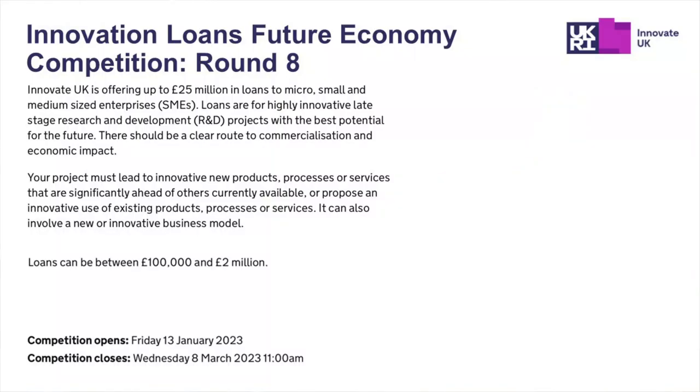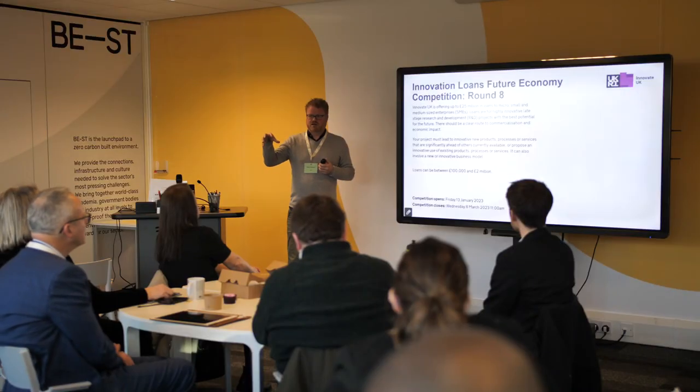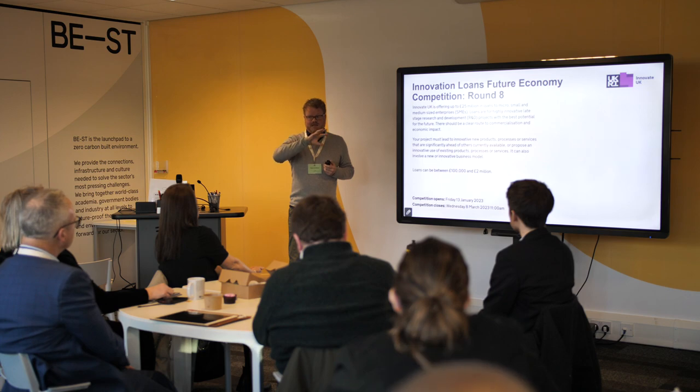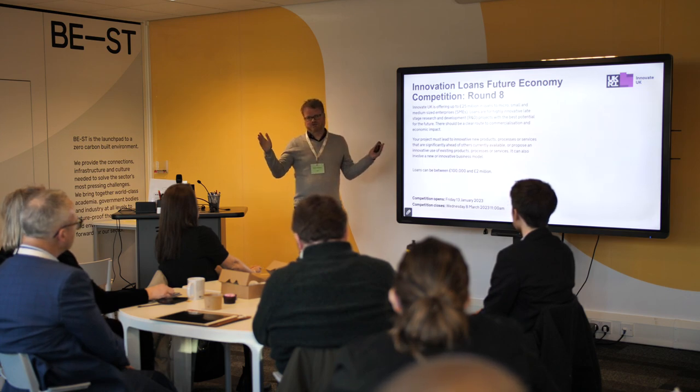And yes, it's not all about grants or contracts and stuff. There's the innovation loans. The innovation loans round 8 has just opened. It's a rolling fund. So it's a loan, so you pay it back, basically. But this is for very late stage stuff. So it's stuff that we wouldn't necessarily fund through an Innovate UK grant because it's too commercialized, but it could be used for later stage innovations to make it to scale out rather than scale up.